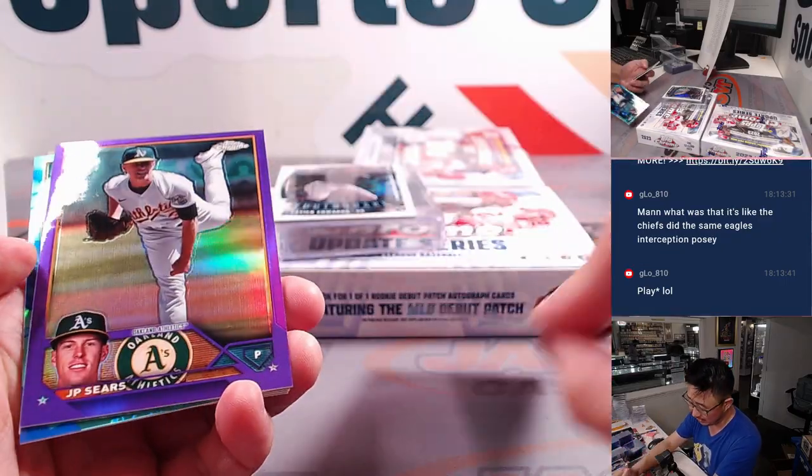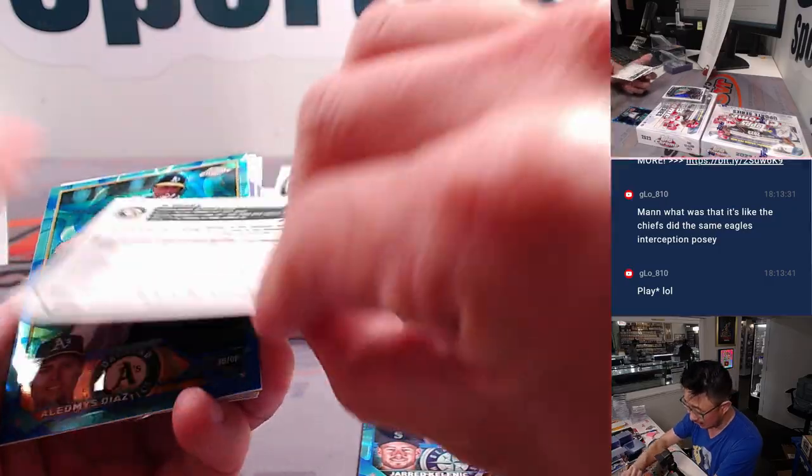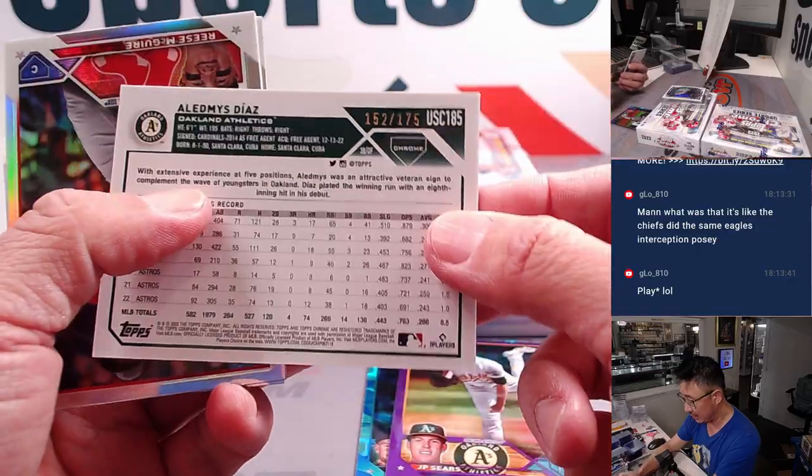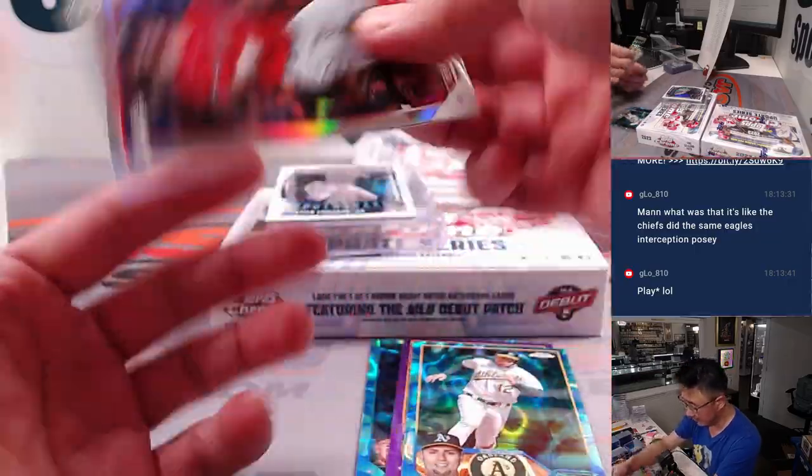There's Jared Kelenic to 175. Mariners, that's for Michael. JP Sears to 250. It'll be for Kevin and the A's. This one's for you as well, Kev, to 175.